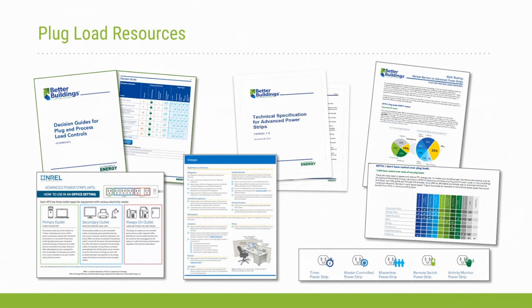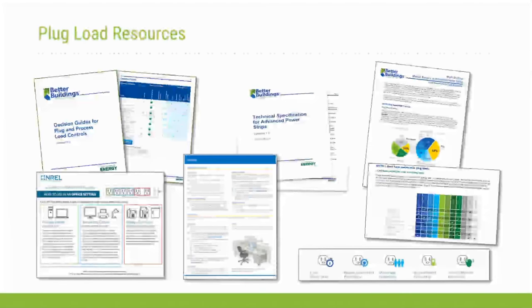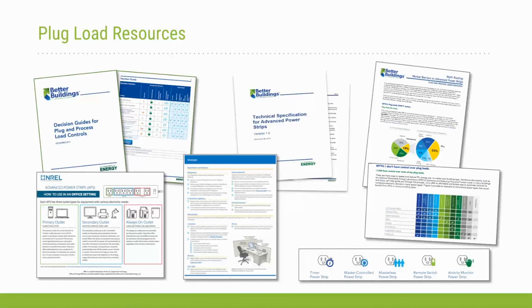And over the years, we've created a number of resources that are dedicated to reducing plug load energy consumption in buildings. These include decision guides, technical specifications, quick one-page reference fact sheets, blog posts, etc. Those can all be found on our website, and they're all really aimed to support building owners and managers in making better decisions around controlling plug loads and reducing this energy consumption in their buildings. Next slide.